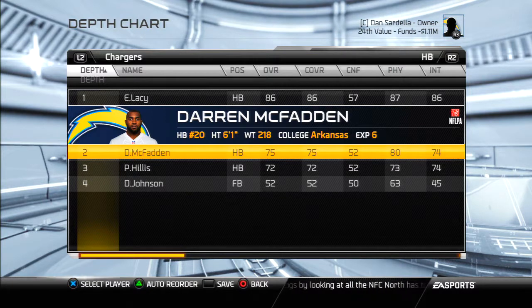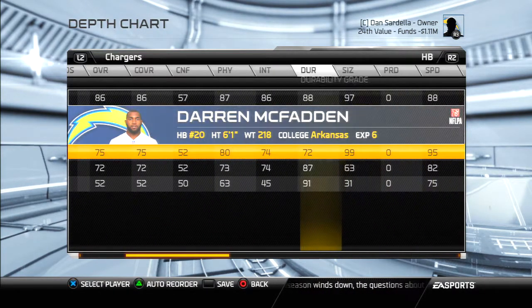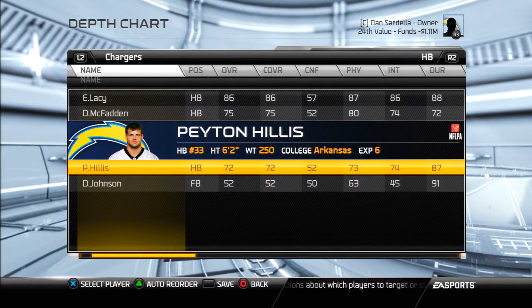Darren McFadden. Picked him to be the second option in the triple option. So Lacy up the middle, McFadden out wide for the pitch. And that's because of his speed. He has so much speed, 95 speed. And yeah, that's the reason for picking McFadden.